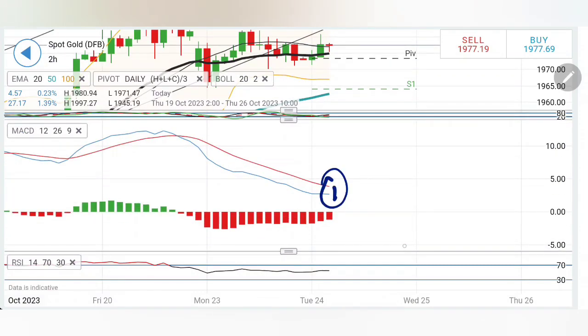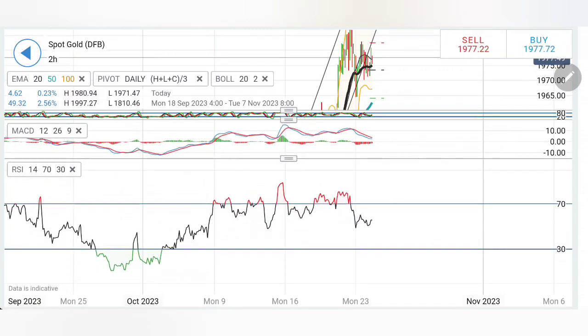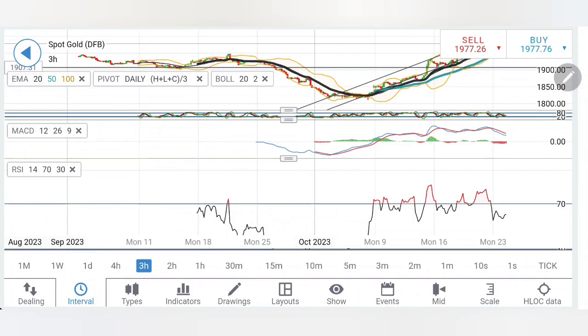Stochastic is rising, MACD is still bearish. It is trying to converge. It has not yet crossed over. It is still bearish, and this crossover has come at a slightly higher level. So a possible convergence followed by another bearish move is what we can expect. If you look at RSI, this is comfortable. It has come out of the overbought zone.